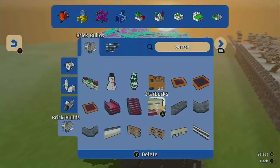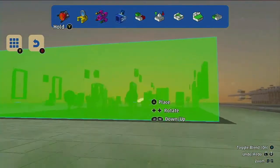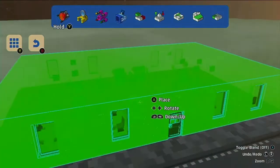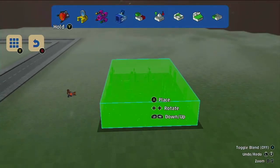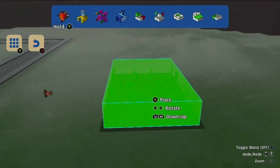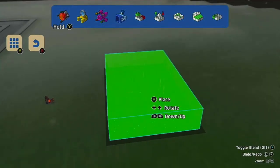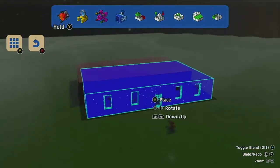Okay. So let's pull out our school model. There we go. And we're gonna place it down on the ground. Down on the ground plane. Not like that. Let's put it further back right here. I need it to be quite far away from the road because I want to put parking lots, too. So let's put the school right over here.